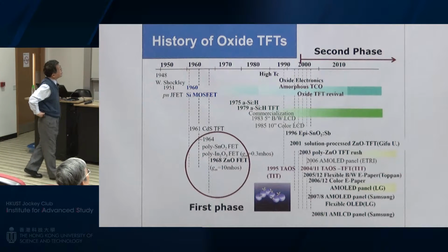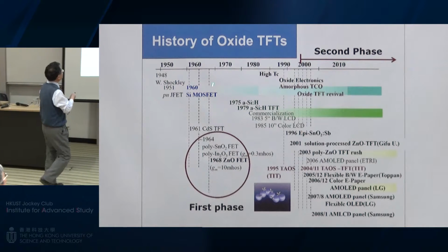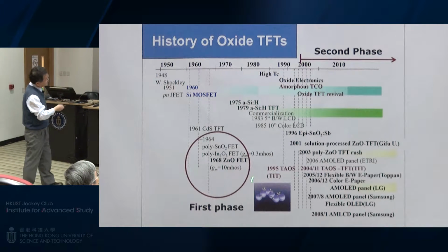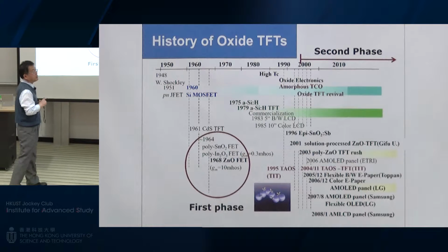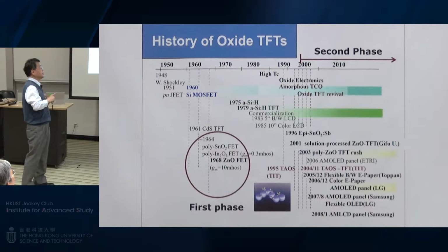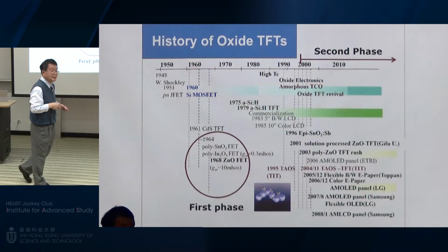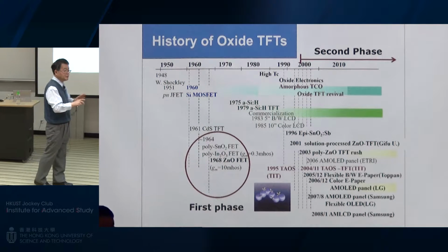This is the history of the oxide TFT. Someone says that the oxide TFT is a new subject. Totally wrong. Very, very old. In the 1960s, many representative oxide TFTs were studied. From here to here, there is almost no paper in the public domain. At the time, I heard that Judge Kaneki, when he was at IBM, spent much time to fabricate the zinc oxide TFT. But the zinc oxide TFT is unstable. The large hysteresis was almost impossible to suppress.